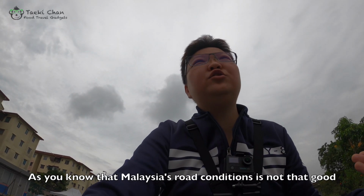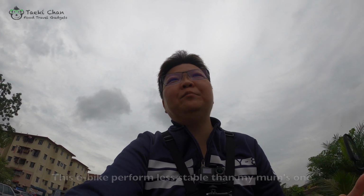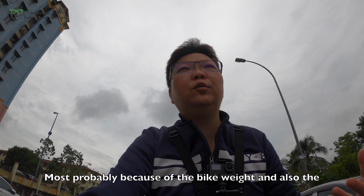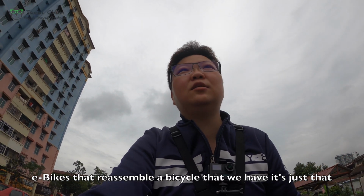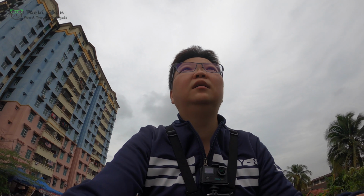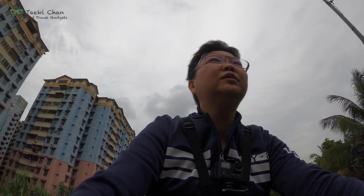As you know, Malaysia's road condition is not that good. If I compare my mom's bike with this bike, I felt that this bike performs less stable than my mom's one, most probably because of the weight, and also this is an e-bike that resembles the bicycle that we have. It's just that they have added functions on the electronic device. So in terms of speed, let me show you how fast this bike can go.